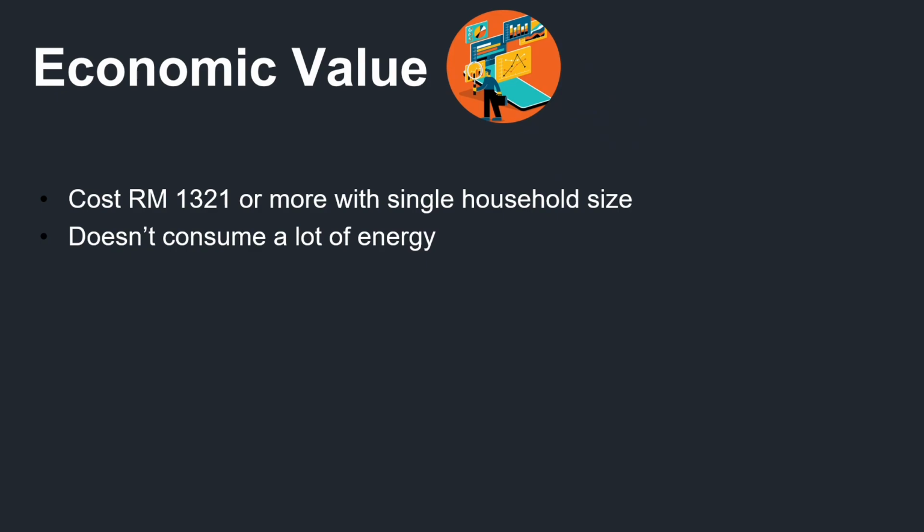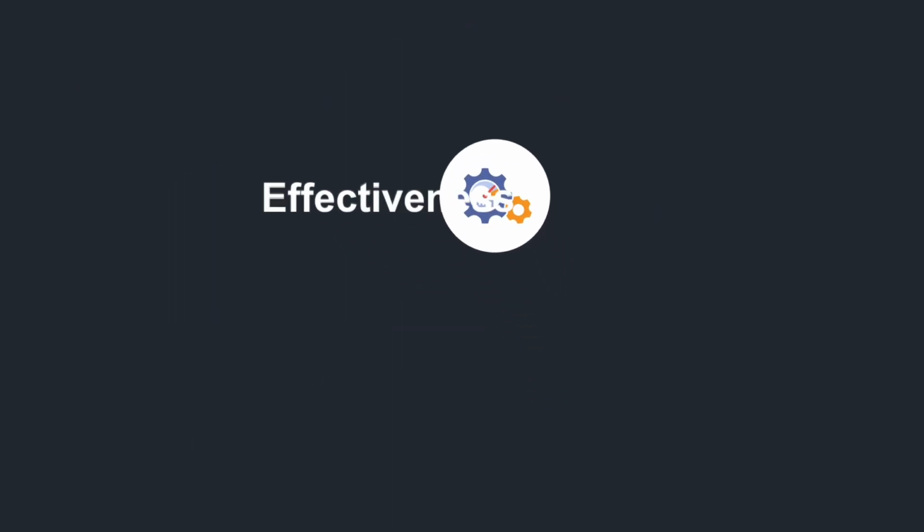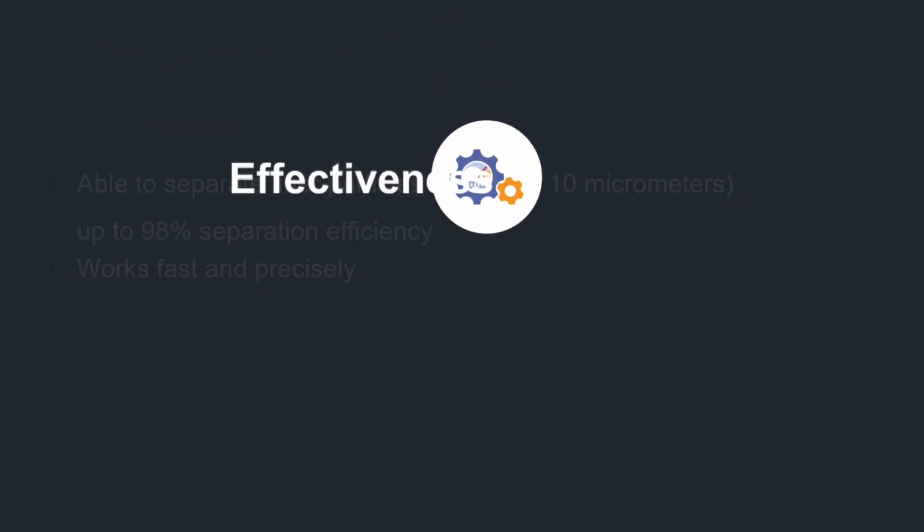For economic value, it would cost RM13 or more for a household-size hydrocyclone with laser-drilled filter. This product also does not consume a lot of energy, as the hydrocyclone can create a cyclone by its geometric structure itself without the need to supply energy, and it is easy to maintain. For effectiveness, the hydrocyclone with laser-drilled filter is able to separate finer particles, with up to 98% separation efficiency. It also works fast, as it only needs an average of 1.5 seconds for the wastewater to reach either of the 2 outlets.